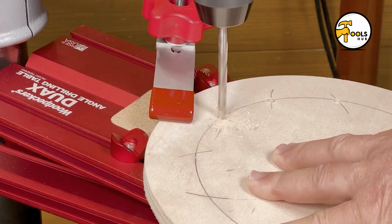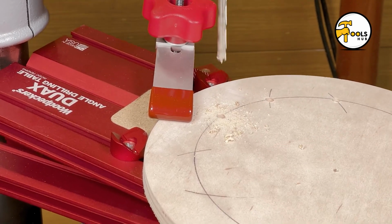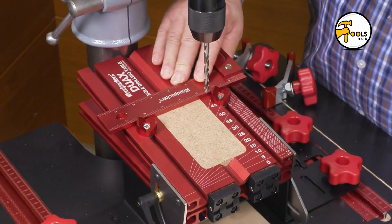It appears that traditional methods of drilling are becoming a thing of the past. Would you not agree?